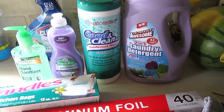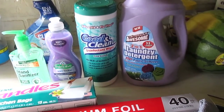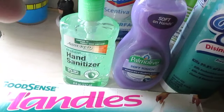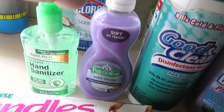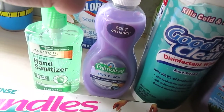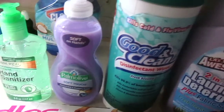What's shown is some toilet paper, a pack of paper plates, a pack of napkins. So we'll just jump right in. I got some hand sanitizer, needed some more of that with all the sickness going around. My Palmolive, the almond milk and blueberry, favorite one ever. Needed to get another one of those.